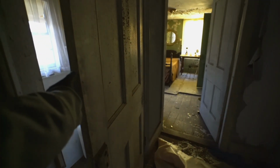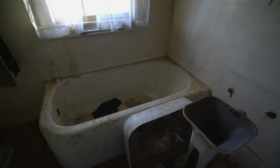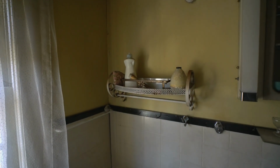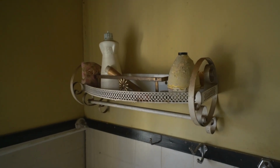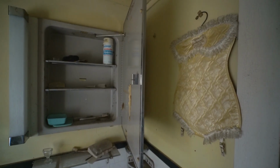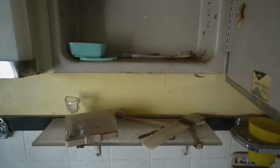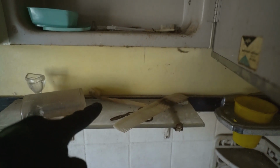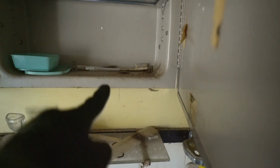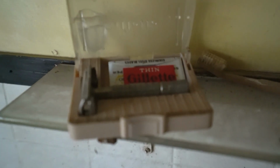Take a look in the bathroom. Okay, just your prototypical bathroom, but the little soap dish is unique. It's cool. Look at this, you still have your toothbrush. Oh, there's another one in there. Oh my god, that Gillette logo is so old.